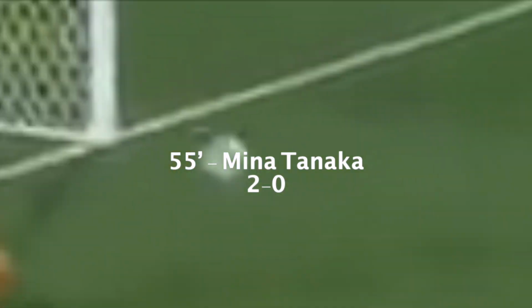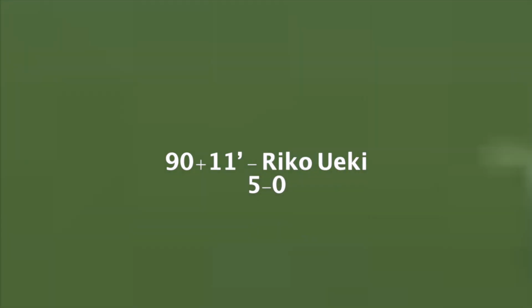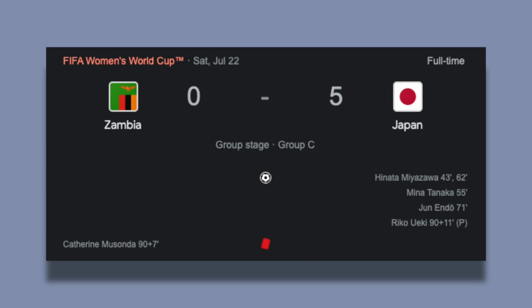Zambia made a lot of defensive mistakes and Japan capitalized on a lot of them. Zambia kept it close in the first half before completely self-destructing in the second. Here is every goal. Japan cruised right by debutant Zambia, but let's see if they can do the same against Costa Rica next match.